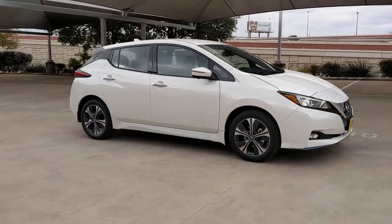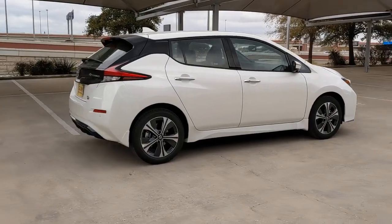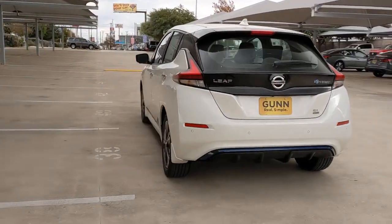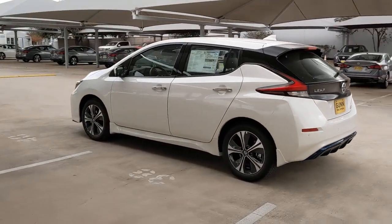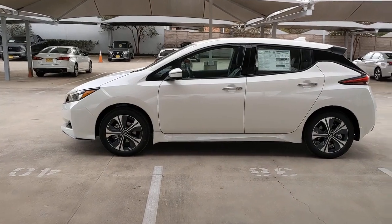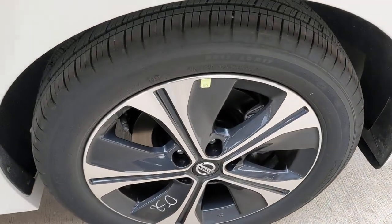Check out this 2022 Nissan Leaf. Here's an earth-friendly Nissan Leaf, the affordable all-electric vehicle that prioritizes safety, comfort, and connectivity. From its standard driver assist features to its comfortable, spacious seating to its sleek design, this four-door hatchback is poised to take you boldly and efficiently into the future.